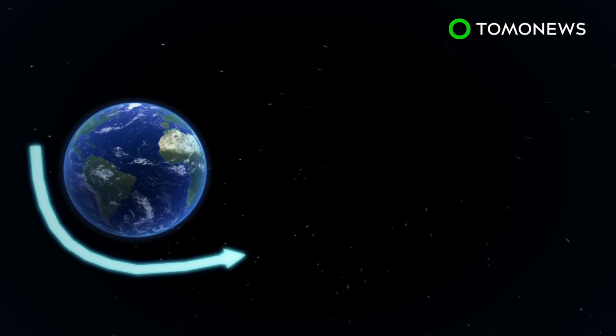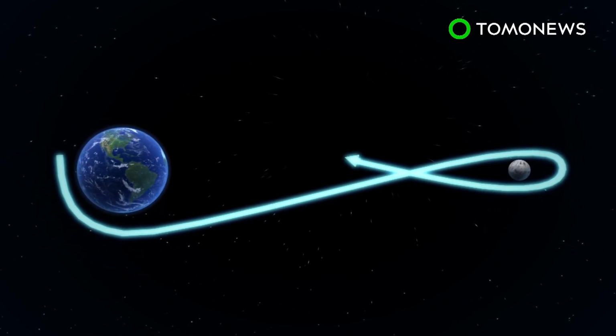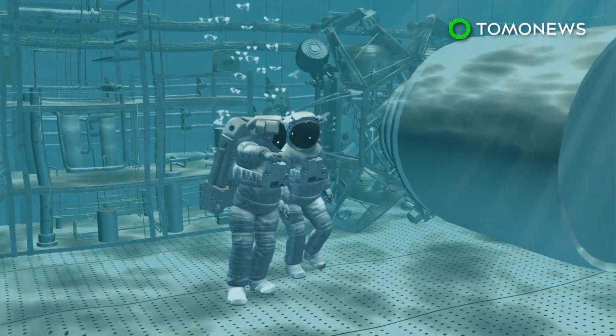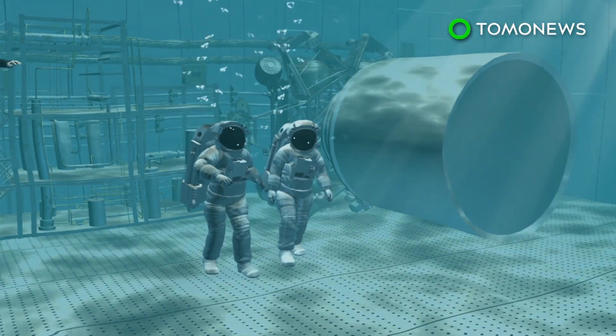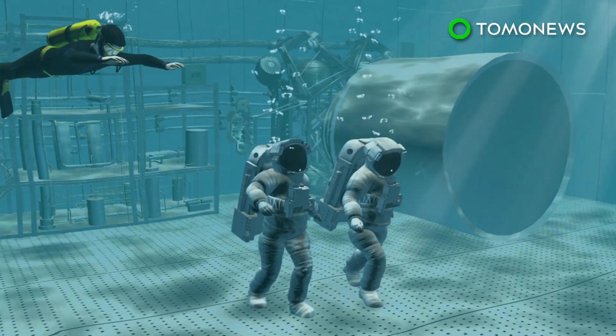The 2 travelers will trek some 400,000 miles around and beyond the moon during the 7-day mission, before looping back to Earth. Before training for the mission, SpaceX says each of the unnamed passengers will undergo a series of tests for their health and fitness.